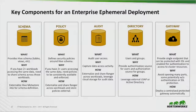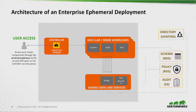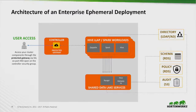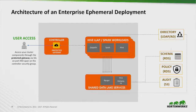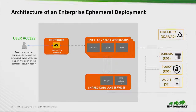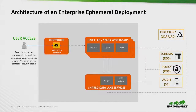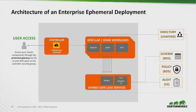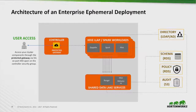And the way we end up seeing that together from an architecture perspective, from the idea of having things that are durable all the way to ephemeral, it looks like this. End user access is through a central protected gateway. The cluster workloads are coming and going, but the shared set of data lake services are always there and available. So your workloads come and go, and attach to those shared data lake services. The audit is in that central place. The policies are in that central place. The schema is always there. Authentication and authorization happen there, and when people use the workloads and execute with them, we also do authentication there.